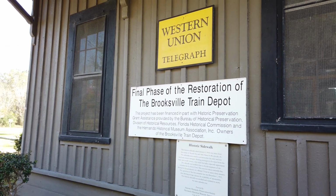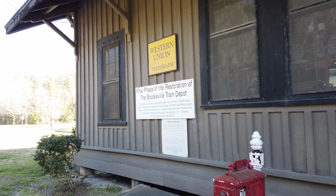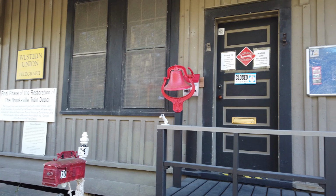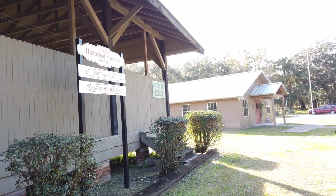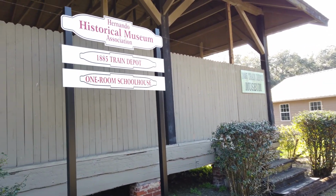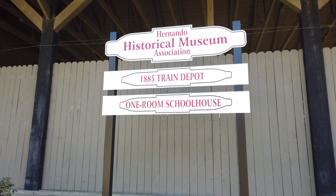It wasn't open. Unfortunately, it seems like that's been our luck with all the train things that I've been wanting to go to, other than the one. But 1885 was when the original train station was built. And if you see over on the side over there, that is an original one-room schoolhouse that unfortunately also was not open.